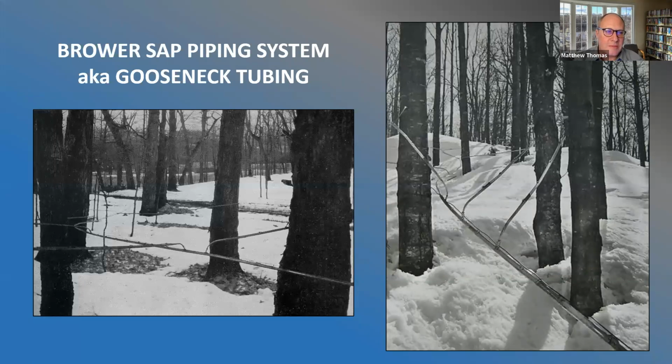Which then takes us to another one that is fairly famous and people are aware of in the maple world, and especially in the maple spout collecting world, and that's known as the Brower sap piping system, also known as the gooseneck tubing system. And this one is a big leap forward because it was what we would call more of a complete system, where it routed sap from the tree.